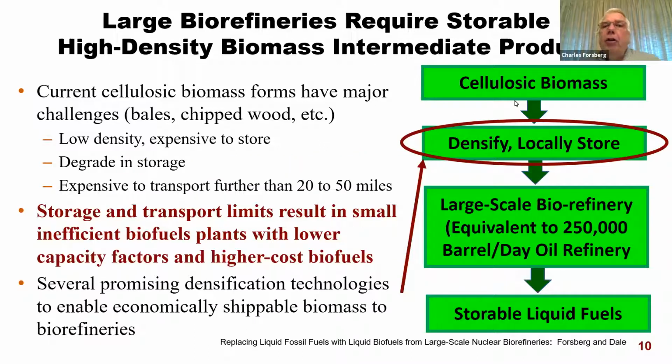Now, to make a large-scale biorefinery possible, we need high-density biomass intermediate products. The problem is this: current cellulosic biomass forms have major challenges when we talk about bales, chipwood, and so forth. Low density, expensive to store, they degrade in storage. And they're expensive to transport, and economically you can't transport them more than 20 to 50 miles. As a consequence, the storage and transport limits result in small, inefficient biofuels plants with lower capacity factors and higher cost biofuels. So what we need to do is develop densification technologies to enable economically shippable biomass to large biorefineries.